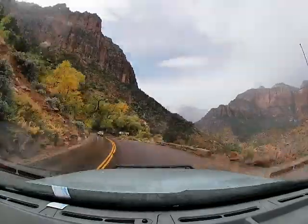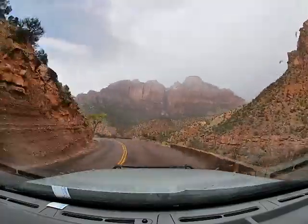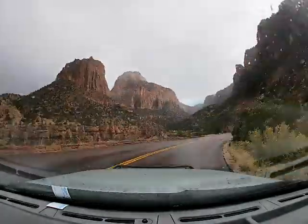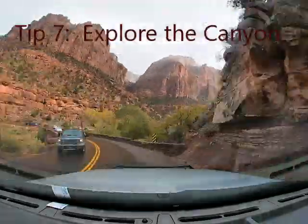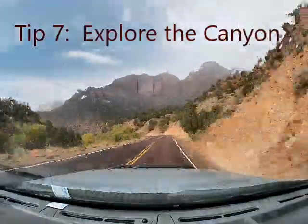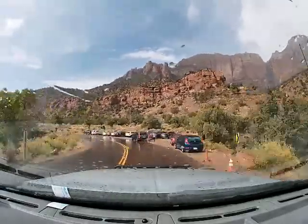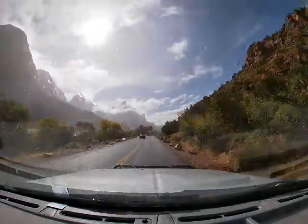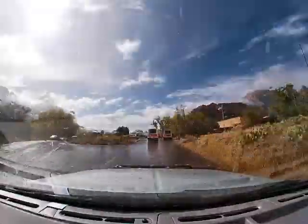We're now most of the way along the route, and we're going to come in a little bit to the turnoff that goes to the canyon where you catch the shuttle. And this canyon has scenes like this at every stop. You'll have mountains on the two sides, and the river, the Virgin River that runs through the middle of the canyon, is actually just a small stream. But it's picturesque.